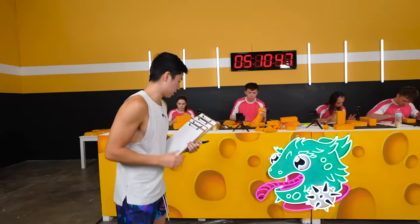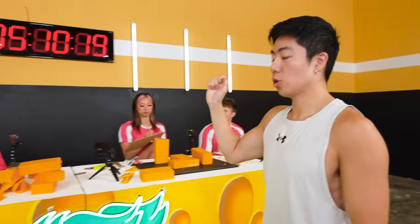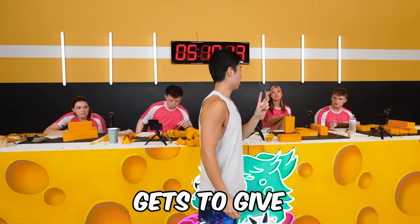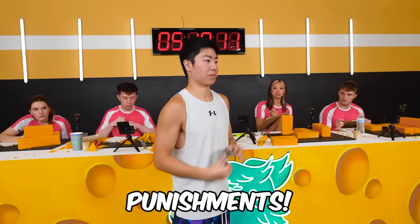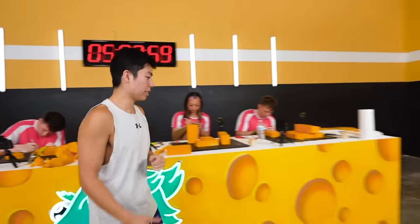Everyone, we have our first mini challenge. Grab a sheet of paper. Here you go. You guys each get a pen. You will have 30 seconds to write down as many cheese names as possible. The winner gets to give two other people punishments. You will have 30 seconds starting now. As many cheese names as you can.